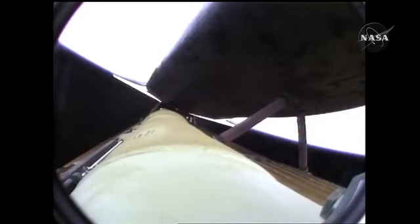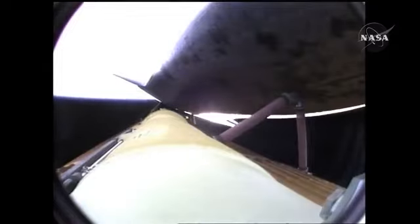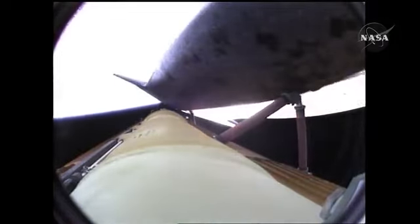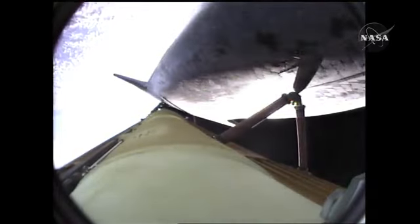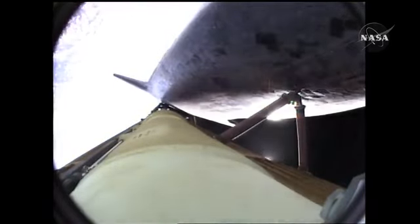Thanks for single engine ops 3. Atlantis now beginning to roll to a heads-up position, the main engine swiveling, enabling the shuttle to move to a heads-up position above its fuel tank, gaining more favorable communications through the tracking and data relay satellite system as it heads uphill.